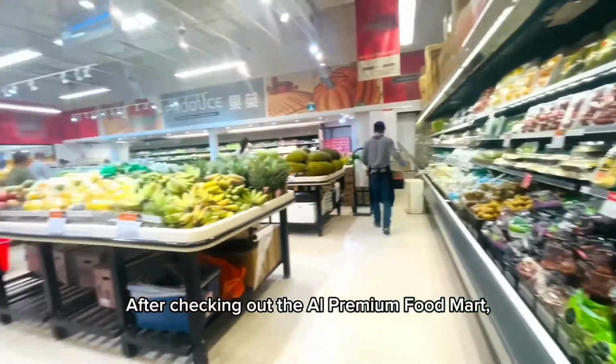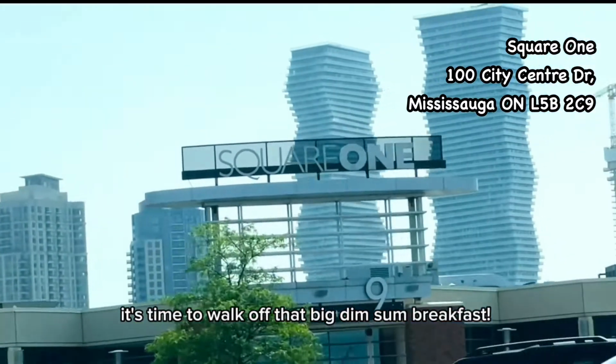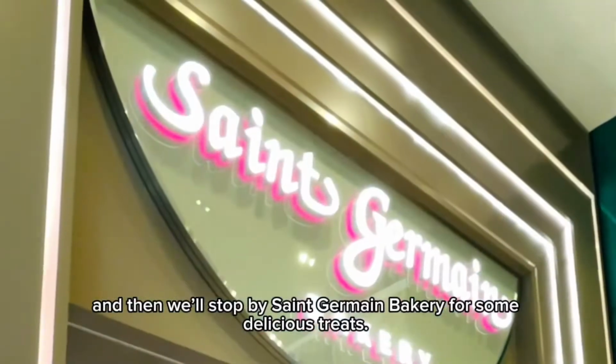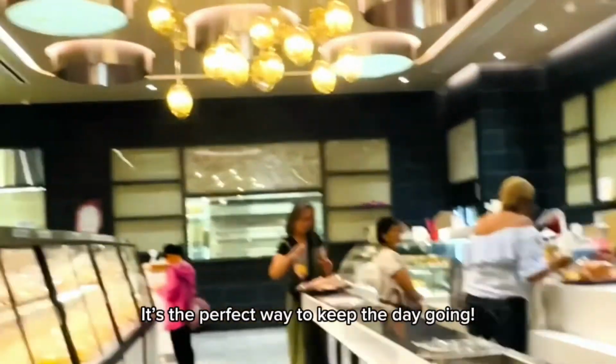After checking out the El Premium Food Mart, it's time to walk off that big dim sum breakfast. We're heading just half an hour away to Square One for some shopping, and then we'll stop by Germain Bakery for some delicious treats. It's the perfect way to keep the day going.